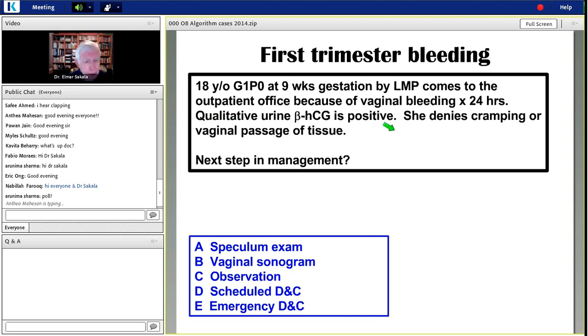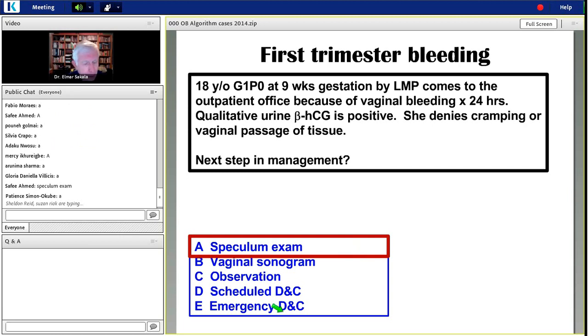Is she pregnant? If the beta-HCG is positive, she has chorionic tissue. So yes, she is pregnant. She denies cramping or vaginal passage of tissue. What is our next step in management? Speculum exam, vaginal sonogram, observation, D&C, scheduled D&C, emergency. The next thing has to be exactly a speculum exam. Don't forget that.